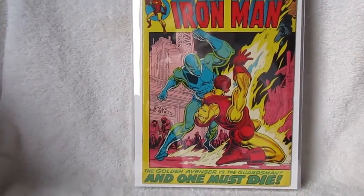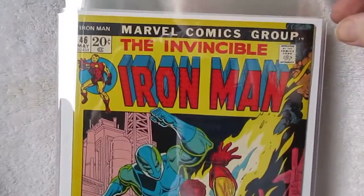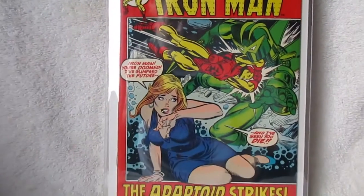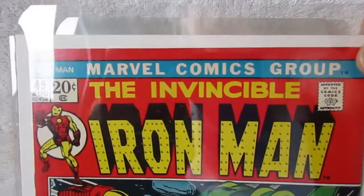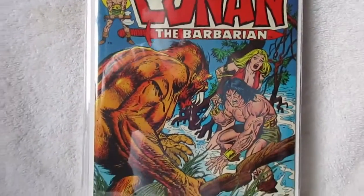Oh my goodness. Gil Kane. Remember this book well. Bought it off the rack. This one too. Number 49 here. These aren't my off the rack copies, but when I was a youngster, I was reading Iron Man. And I was reading Conan too. Another incredible book.